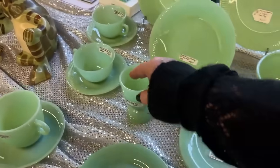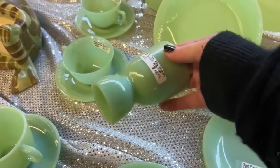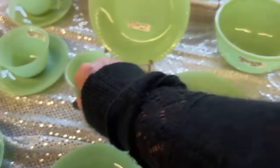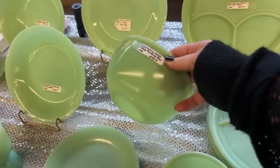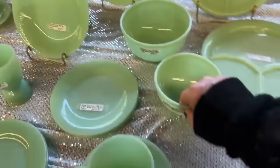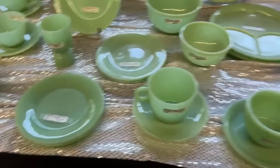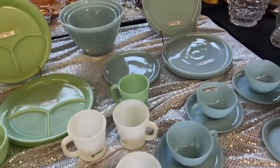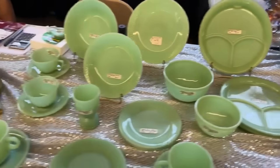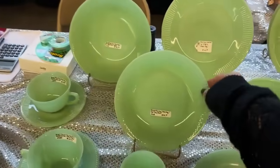I'll probably regret it. I think this is the same couple I bought other jadeite from. So this is a cup. Got a little bowl. They do kind of nest in each other. The blue stuff. I don't need any more. 4232.